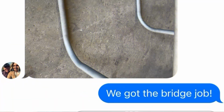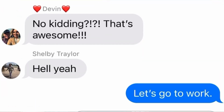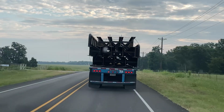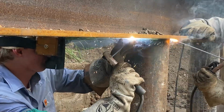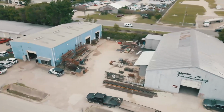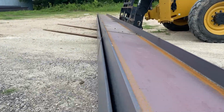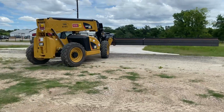What's up, hustlers? We've just been awarded our biggest job yet. 2 massive steel bridges that have to get fabricated here, hauled to the job site, offloaded, welded out, studded up, and covered with concrete. This is by far the biggest, most challenging job we've ever taken on.